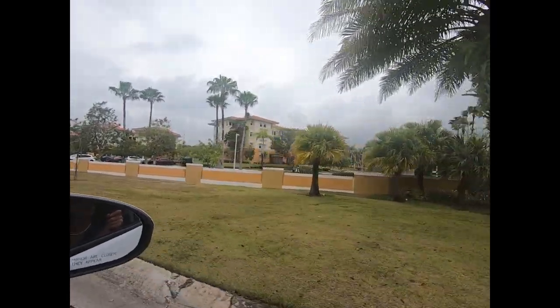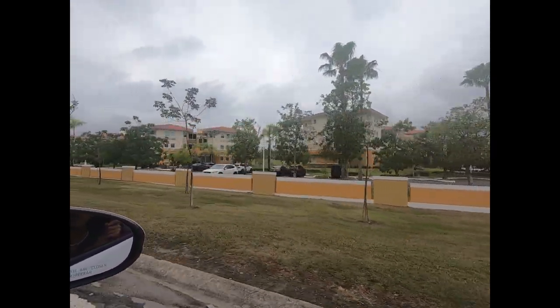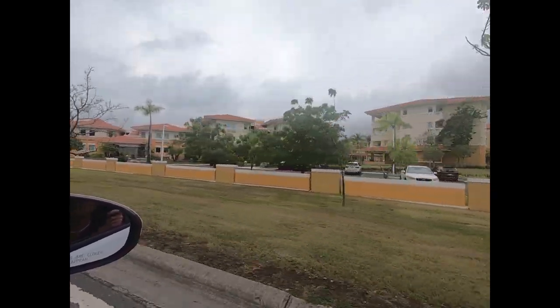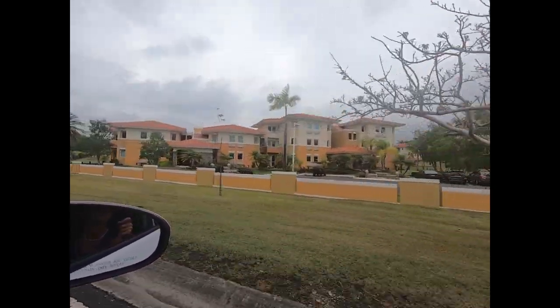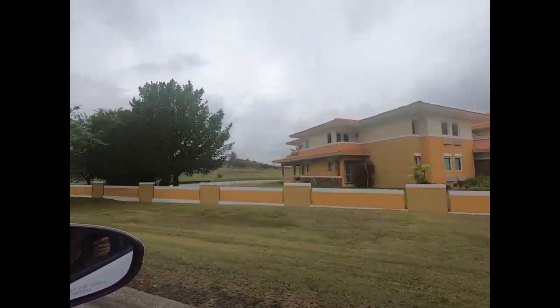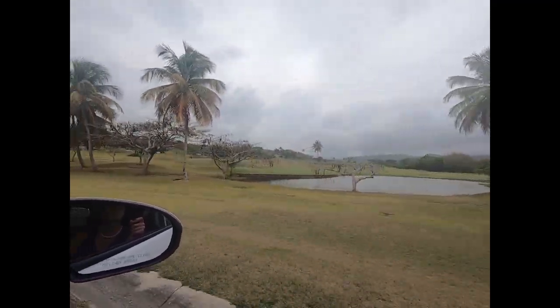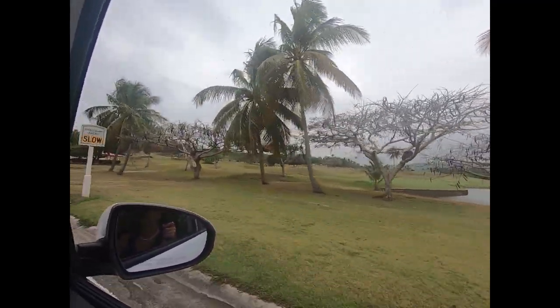You know, condo style living. On the golf course again. So, I mean, here you're either on the golf course or on the ocean or in Monte Sol, like us, in the middle of nowhere in the poor people district. We do have views of El Yunque, though. Yeah, exactly.